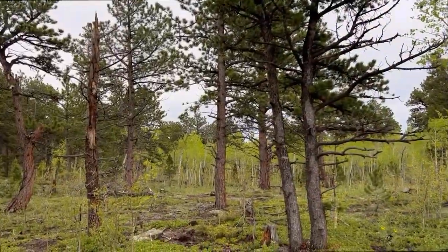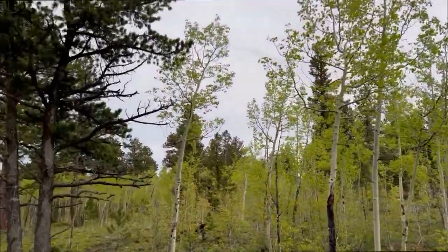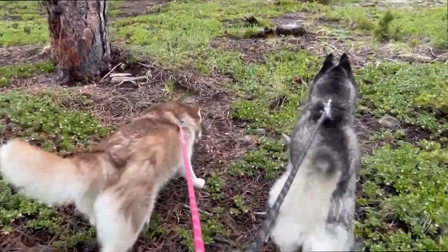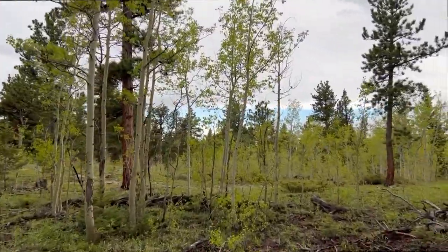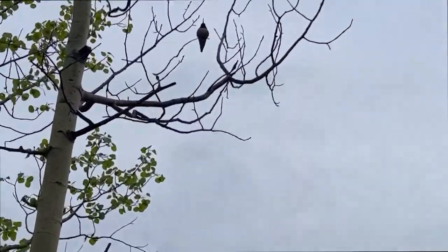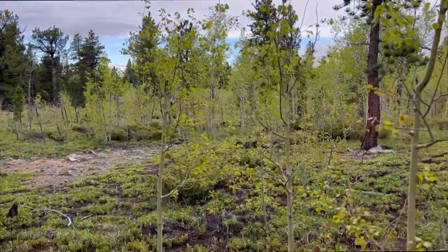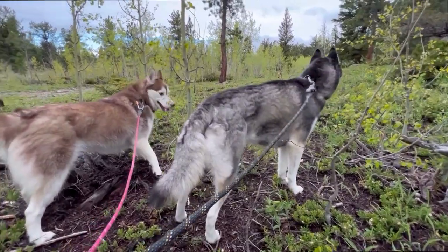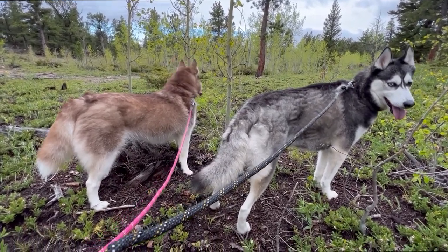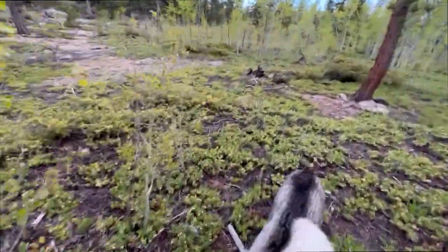I love aspen groves. I bet this just pops in the fall. This is probably nuts in the fall. Hummingbirds. Hummingbirds everywhere. I can hear them buzzing around. What do you think? What do you guys think? All right, well, now we're getting back to the trail over here.